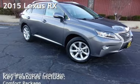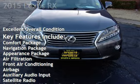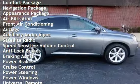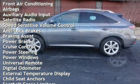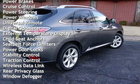Presenting a pre-owned 2015 Lexus RX. This 4-door SUV has a 6-cylinder, 3.5-liter V6 engine, with front-wheel drive, and an automatic transmission. This Lexus has less than 86,000 miles on the odometer.